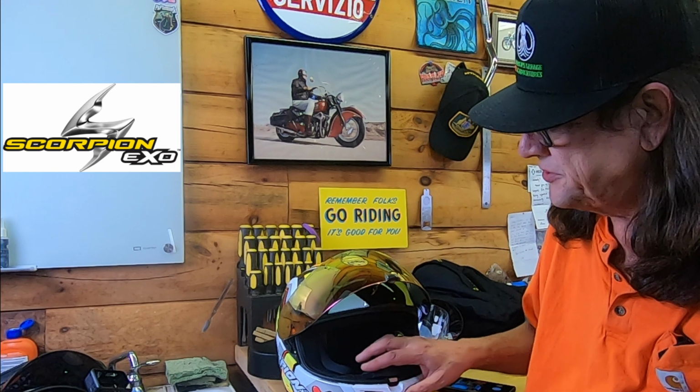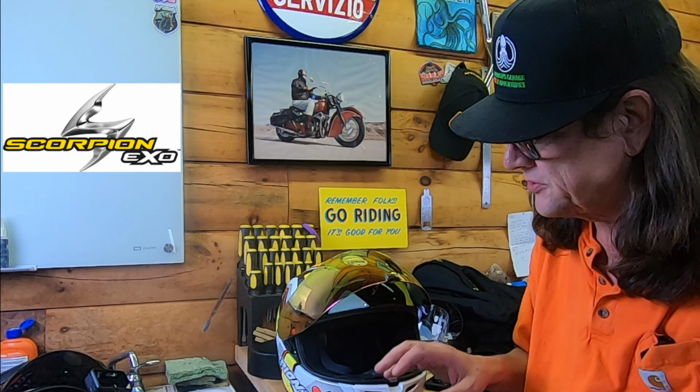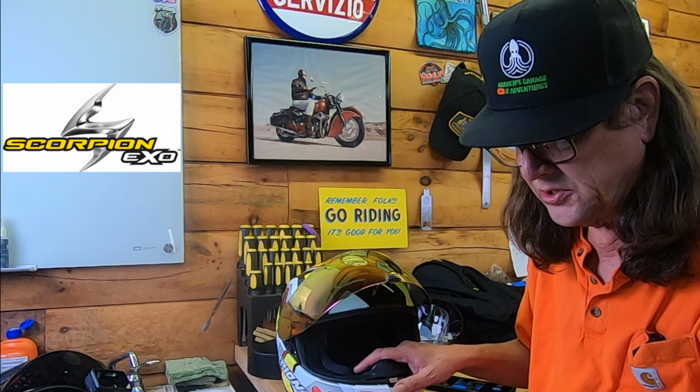The solution historically for a Arai, Shoei, AGV is pull the cheek pads out, order a thinner or thicker set, and put them in, and you're going to be out another $50 to make that happen. So I think that's a really slick design. And I should also note that they also have a thinner cheek pad set in the event this is too thick right out of the box, even with the bladder deflated.